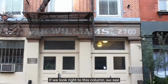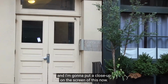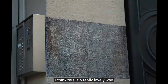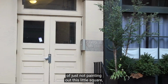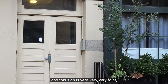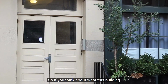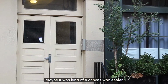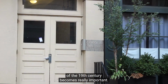There's also one little tiny detail. If we look right to this column, we see this unpainted area. And I'm going to put a close-up on the screen of this now. And if you notice, it says canvas. Right? I think this is a really lovely way of preserving something within this neighborhood, of just not painting out this little square. And this sign is very, very faint, right? It's something that's very hard to look at, but when we see it, we can obviously see what it says. So if you think about what this building might have done, it had to do something with canvas. Maybe it was a sailmaker's loft, maybe it was a canvas wholesaler. And having that little artifact of the 19th century becomes really important.